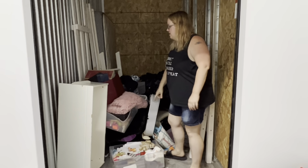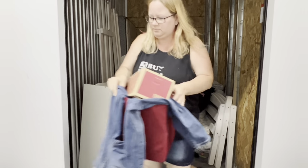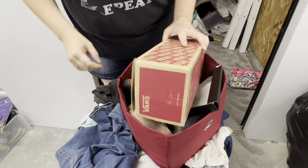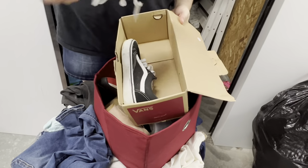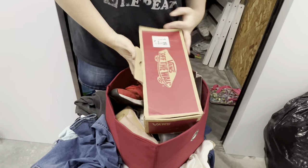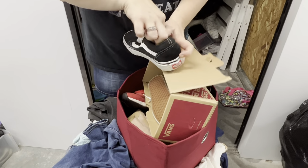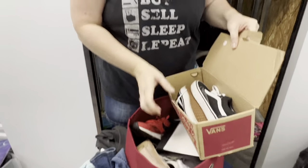Oh, that's heavy. I see a Vans box. Bring it on out here. All right. What do we got? A pair of jeans? A pair of jeans. Oh, it's heavy. Oh, I see something dirty in it. But it's Vans. Are they Vans? Yeah. What size are those bad boys? I don't know. Size 5.5 men's. Those kids have small feet. Real small feet.